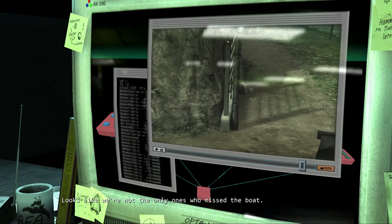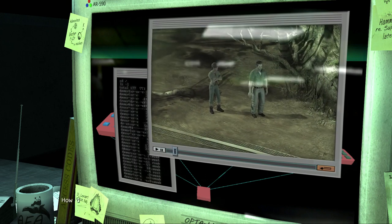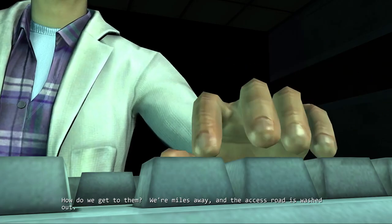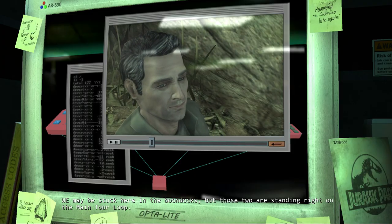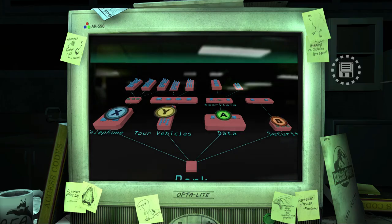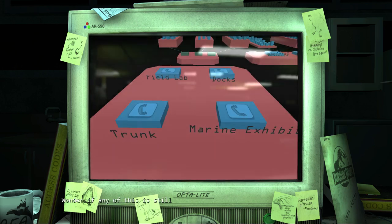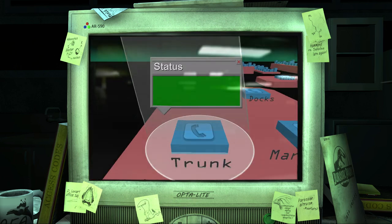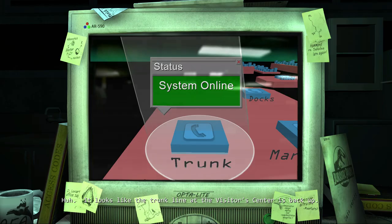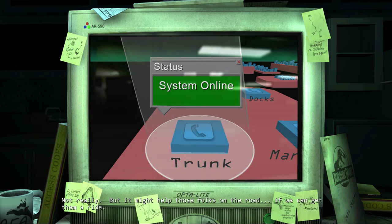Looks like we're not the only ones who missed the boat. They won't last long in the open. Let's get them out of there. How do we get to them? We're miles away, and the access road is washed out. We may be stuck here in the boondocks, but those two are standing right on the main tour loop. Watch this. I wonder if any of this is still working. Looks like the trunk line at the visitor center is back up. Does that help us? Not really, but it might help those folks on the road, if we can get them a ride.